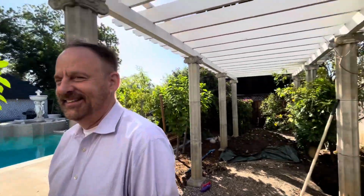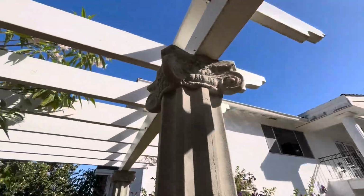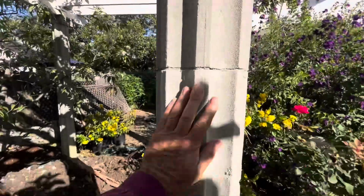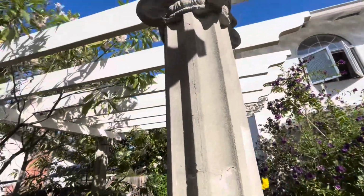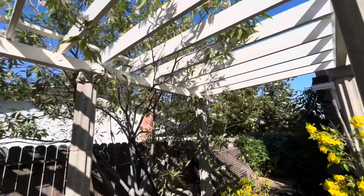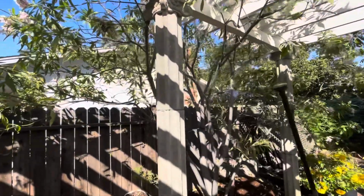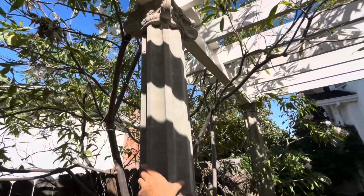That's it. Look at this, cool arbor. Where'd you get this? What's the story on this thing? That was done by, according to my mom, an Italian gentleman who did them in the 60s. He hand cast them all in the 60s. That's never gonna rot, and it looks great.